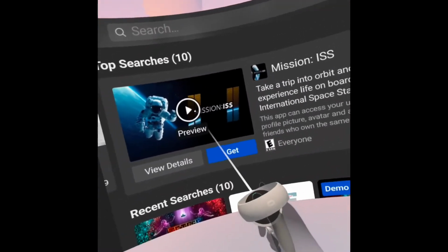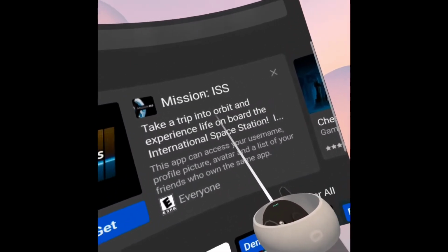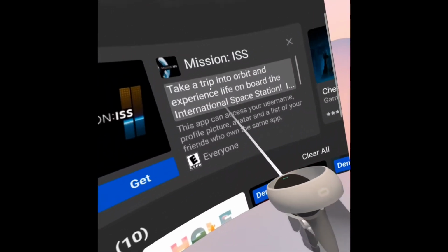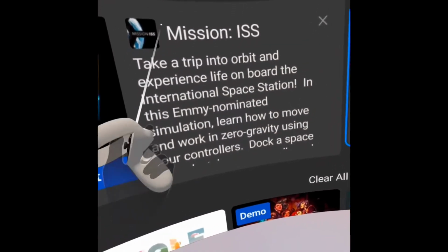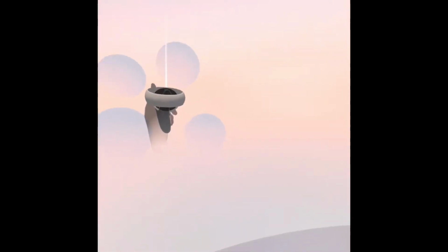So if I'd like to read the description of whatever this is, I think that's the ISS thing. Yeah, it's a space station there, it looks like. So if I wanted to read the description of that, well, I can't, because this one's actually a little further away, about 2 feet. If I get about 2 feet away from the screen, it fades to white.